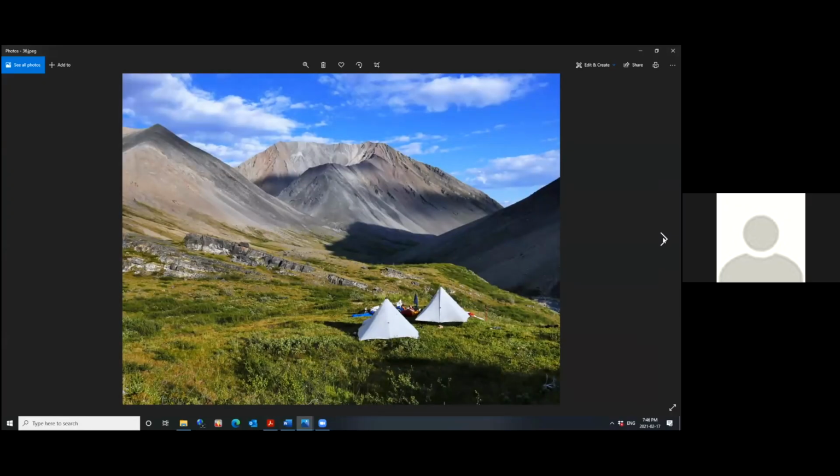So this camp is at the head of Flood Creek and very close to the divide between Flood Creek and Thundercloud Creek. So Thundercloud Creek will be the next creek we paddle, but we have to walk about, I think, 20 kilometers downstream before we'll hit enough water to paddle.